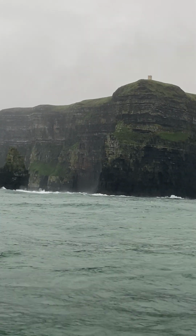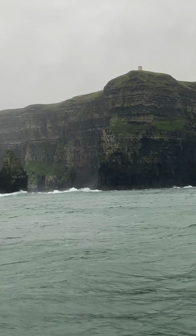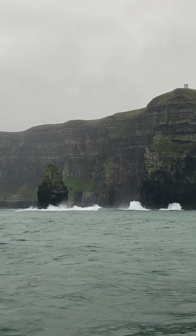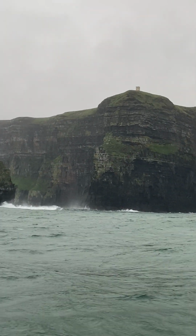They are pretty much at the edge of the cliff, but the edge is actually shaped in such a way that it cannot roll above the edge.